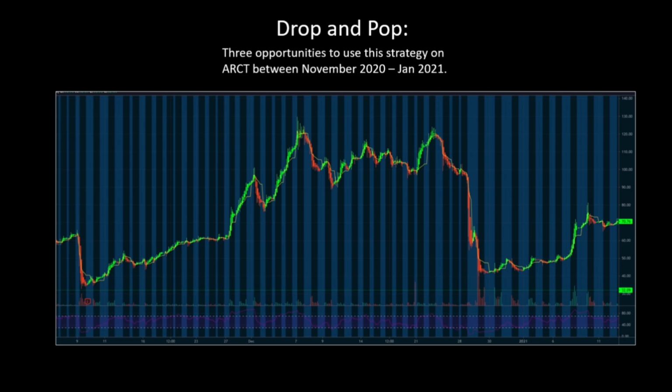I'm going to go over some examples of this strategy. Some that I've played personally, some that I've missed out on, and others that I believe are currently setting up for big moves. From November 2020 to January 2021, on this 1-hour chart for ARCT, there were 3 plays, possibly even 4, using this strategy.